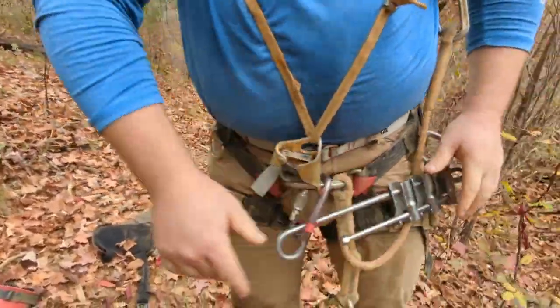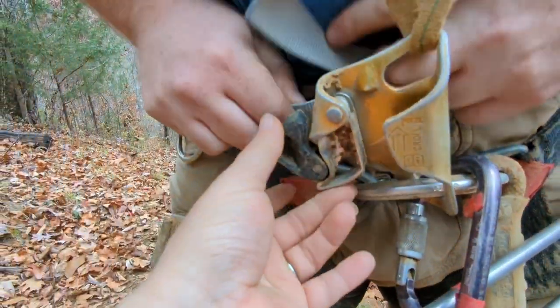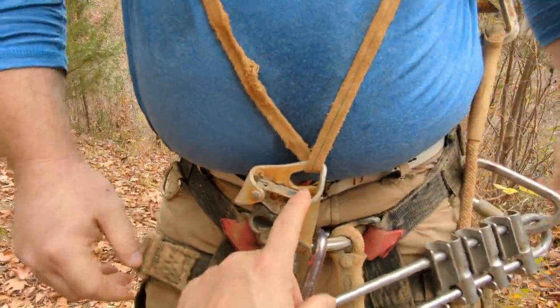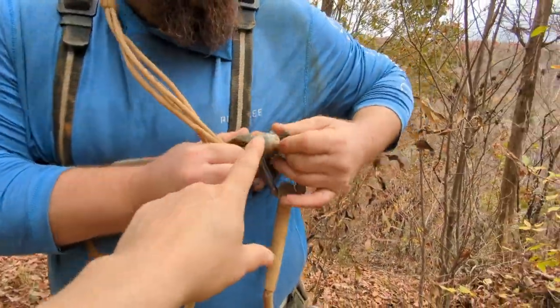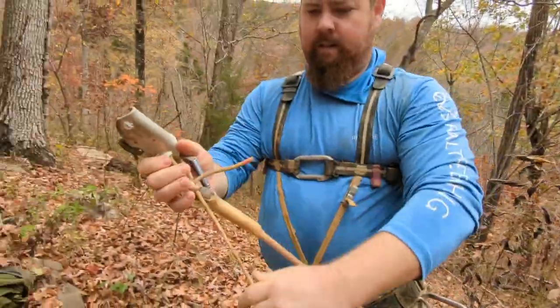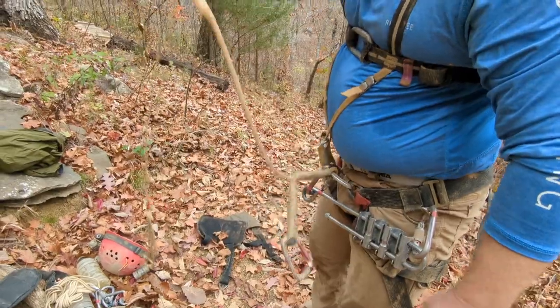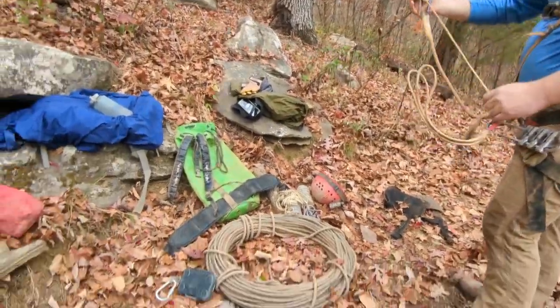So you have an ascender right here on your harness. And there are little teeth right here. So when you weight the rope on this, the teeth actually grip into the rope and allow you to go up. You use these foot loops connected to an upper ascender. And that's how we climb the rope. So when we get down to the bottom, we'll show you a little bit more about that as well when we start on our way out.